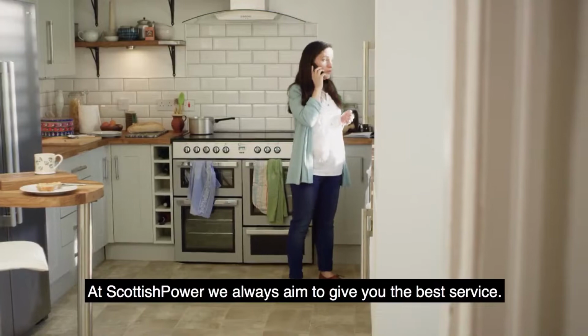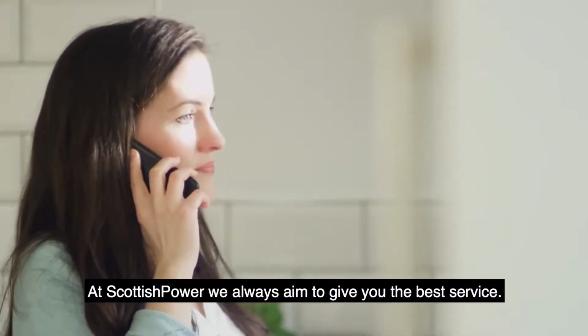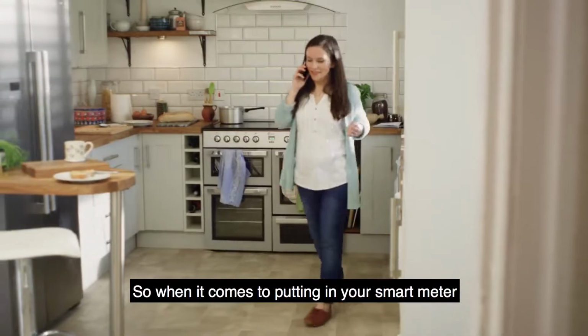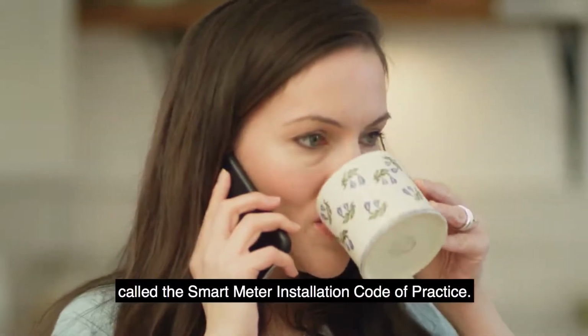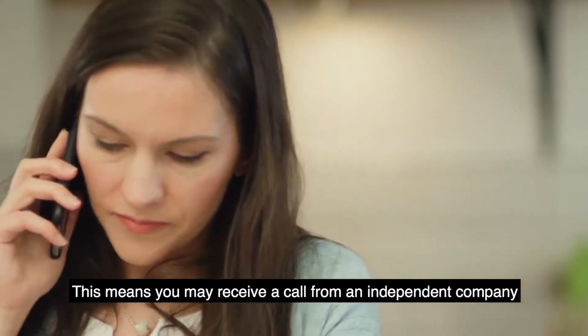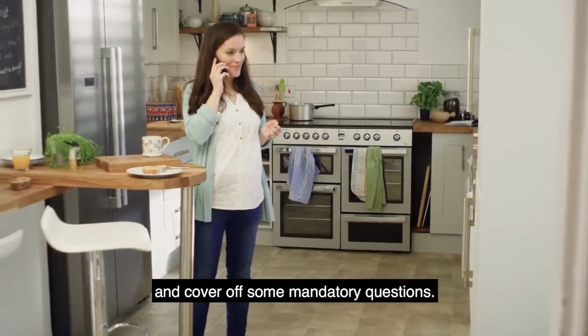At Scottish Power, we always aim to give you the best service. So when it comes to putting in your smart meter, we adhere to industry guidelines called the Smart Meter Installation Code of Practice. This means you may receive a call from an independent company who'll check everything is running smoothly and cover off some mandatory questions.